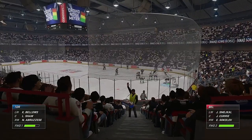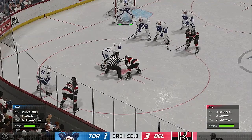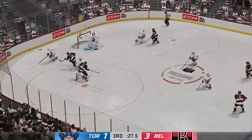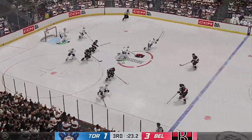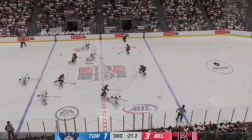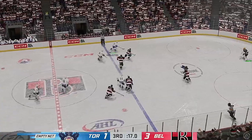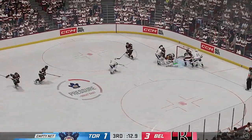Here in the late going of the frame, Belleville's got a 3-1 lead as they have dominated for the most part in this. The Senators take possession off the faceoff. Comes up with a stop. And now it's grabbed by Miller, moves it quickly over to Thompson. The Marlies played along the boards. Oh, he made the save!